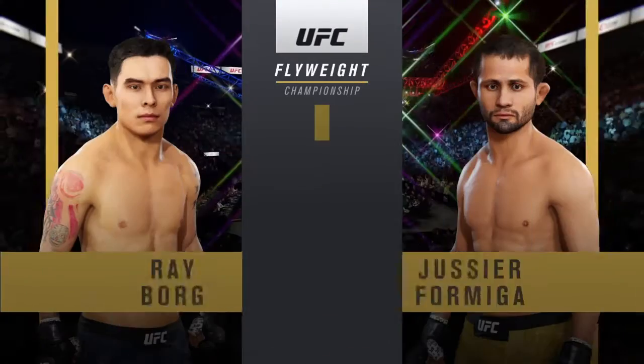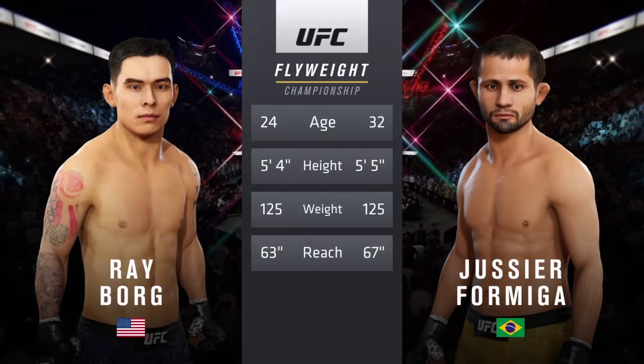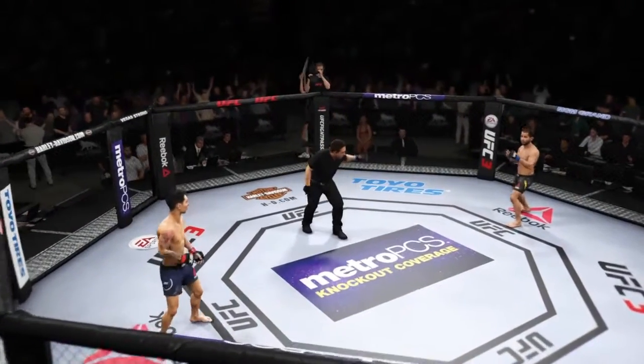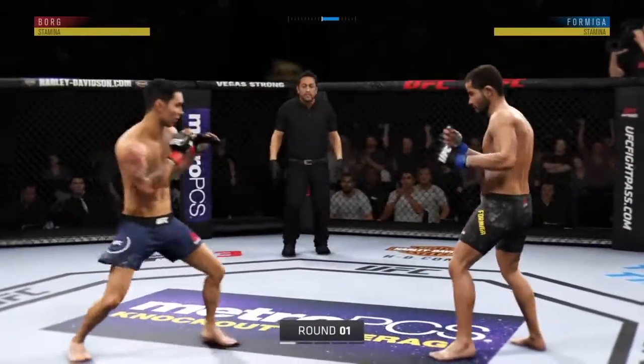Shape for this flyweight championship fight. Borg is 24. Formiga is 32. He will have a 4-inch reach advantage. Here we go. First round. You ready? You ready? Scheduled for five rounds if need be.